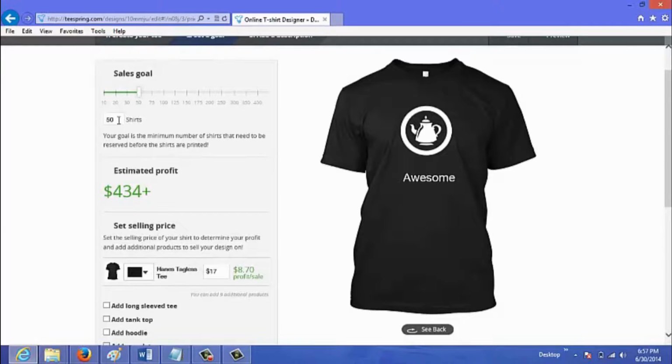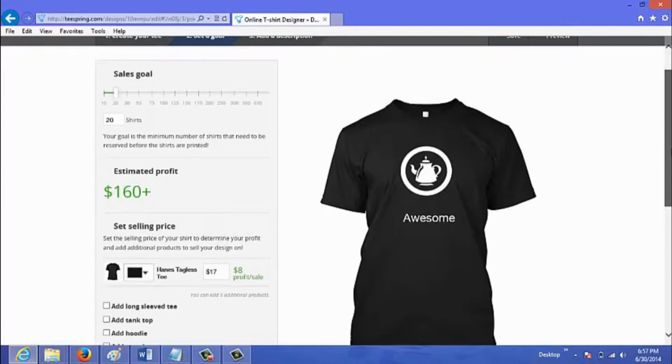And here you could set your minimum number of shirts that need to be sold before they're printed. Right now it's 50, but let's just set it to 10. Oh, by the way, here it also shows your estimated profit if you were to sell 50 shirts. So, but let's just for this example, let's just move it down to 10 or even 20. That's what a lot of people are doing right now, is just setting it to 10 or 20 shirts. So your profit would be around $160 if you sold just 20 shirts.